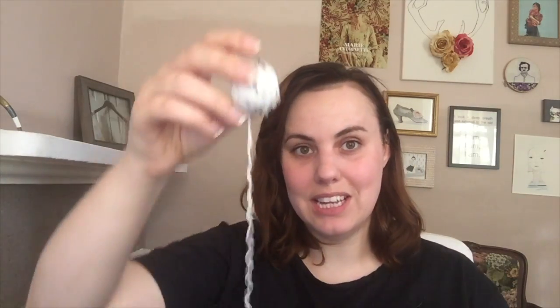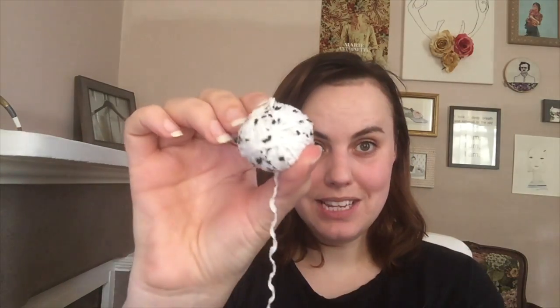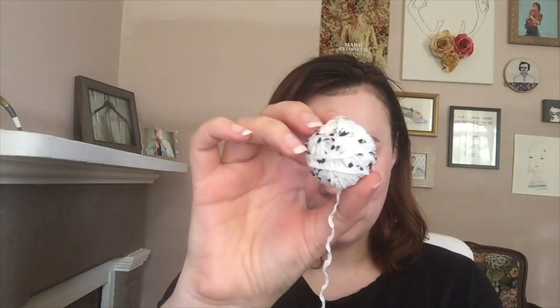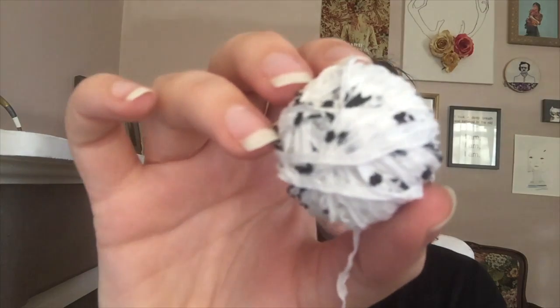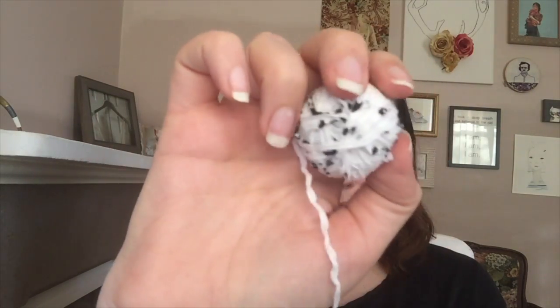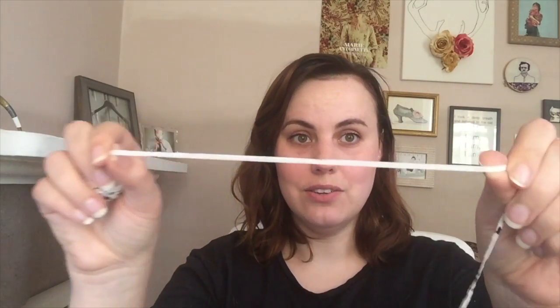So I've been unraveling it and coming up with this. This is exactly what I was anticipating I would come up with. A nice white, mostly white with a little bit of black speckles look. It is a cotton and nylon sort of ribbon construction. And right now I'm thinking that I'm going to knit it into some kind of bag, but we'll find out.